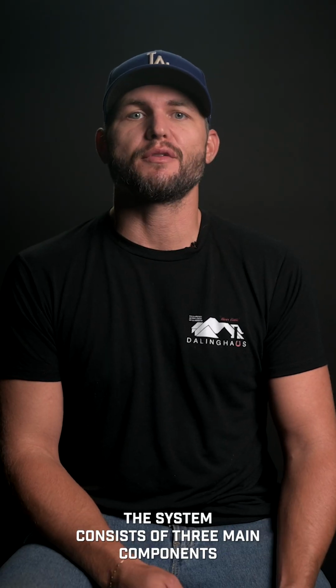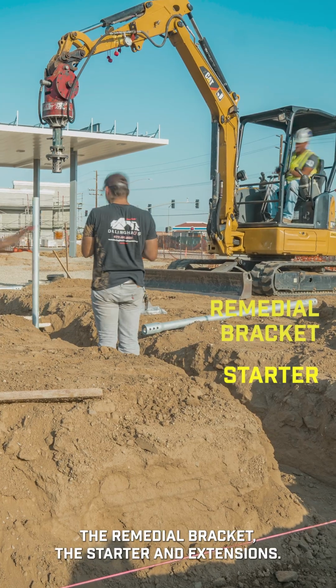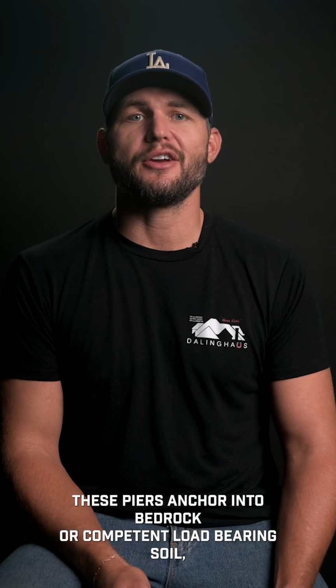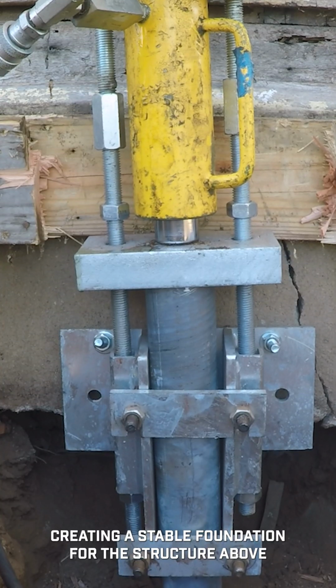The system consists of three main components: the remedial bracket, a starter, and extensions. These piers anchor into bedrock or competent load-bearing soil, creating a stable foundation for the structure above.